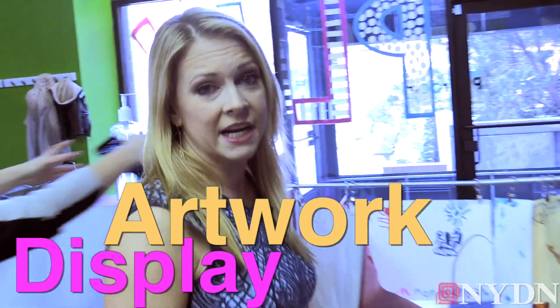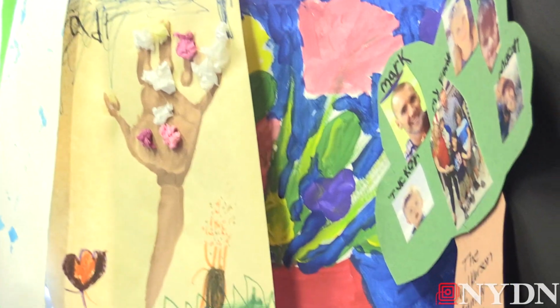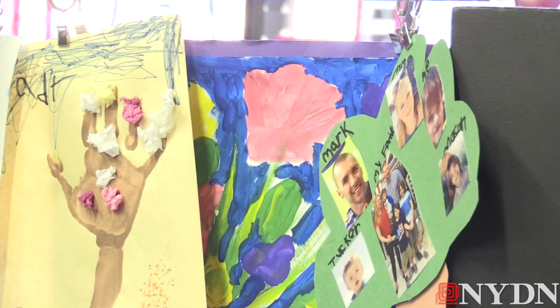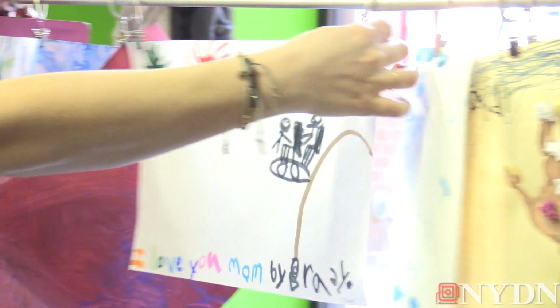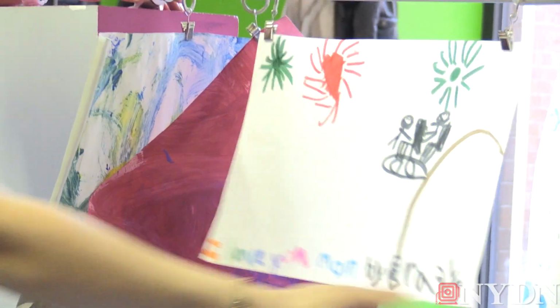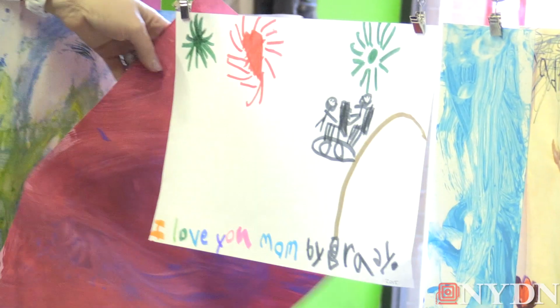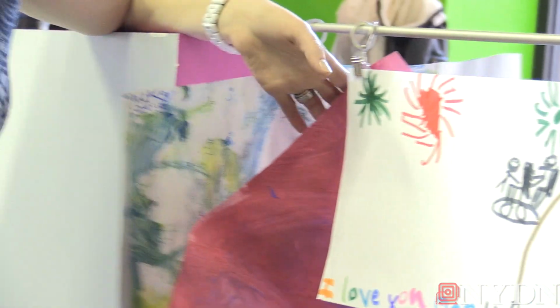All right, so here's a great idea for displaying your kids' artwork. If you're like me and you want to keep everything and display everything, but you don't want to frame it all and whatnot, you can take a curtain rod. You get these little ones that have the clips on them for the drapes, but instead of drapes, you put the kids' artwork, and then you can display all their artwork on the wall. And that way no kid feels left out either.